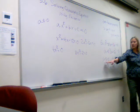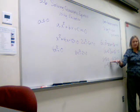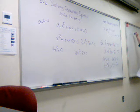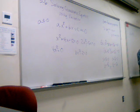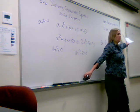You're solving this equation just like you're used to. How would I get x by itself? I subtract 8 from both sides. What if it said this? Then what would x be? 4. So all you're doing is solving for x. In this case, it just so happened it was the inverse of those, but it's not always. If it looked like that, x would be 4.